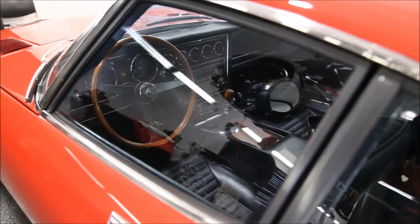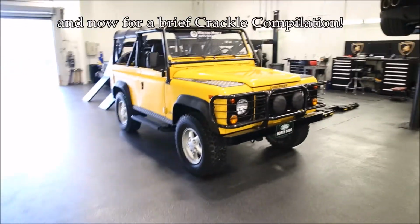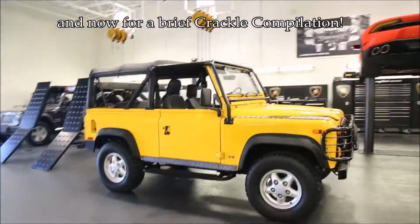See if we can get that polarizer, show me the interior. Wow. So yeah, really incredible to see a 2000 GT in the flesh. Of interest is also this gorgeous Defender right here.